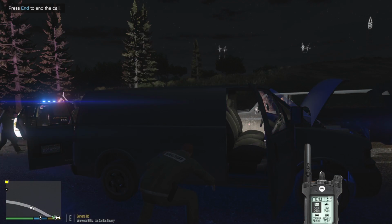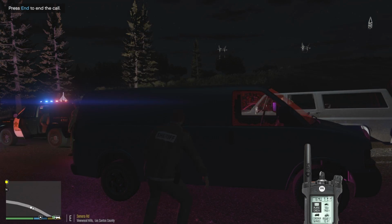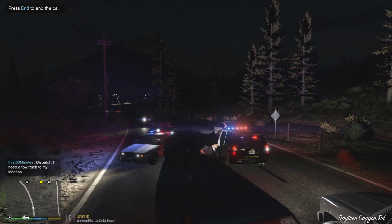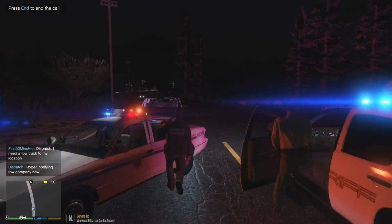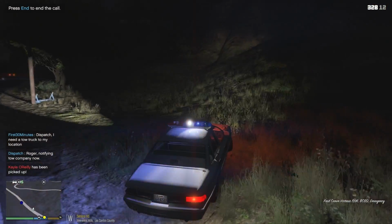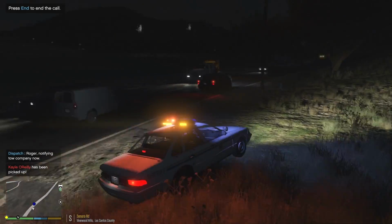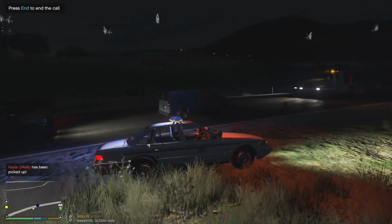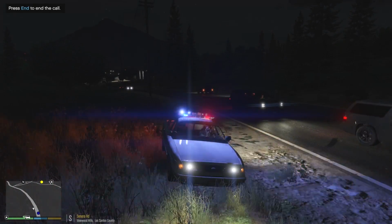Searching the van to see if we find anything. And nothing really of significance, and we'll get this vehicle towed away. All right, tow truck's coming to pick up the vehicle. That should clear the scene. And that's going to end today's patrol.